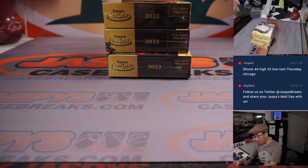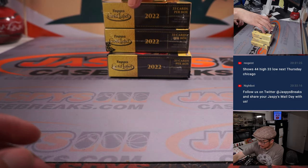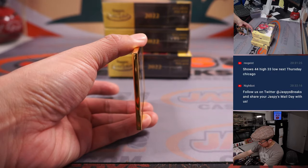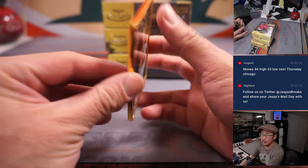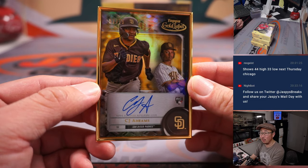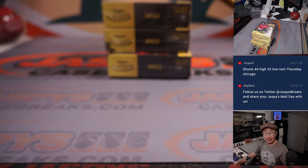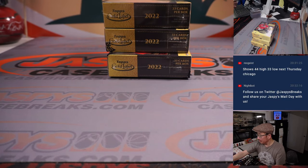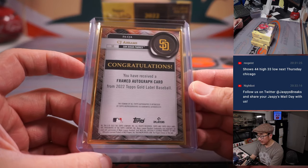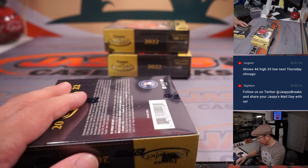All right, the Mackenzie Gore, 24/75 for James and the Nationals. And the autograph will be C.J. Abrams Padres edition, 51/75. That will be for Samuel in San Diego. Got the Padres in the filler. Nice. Three more to go.